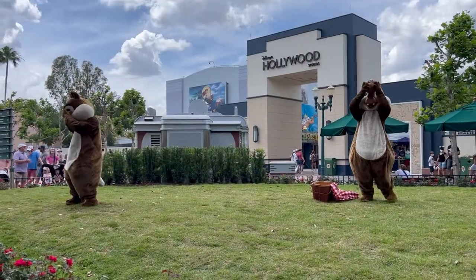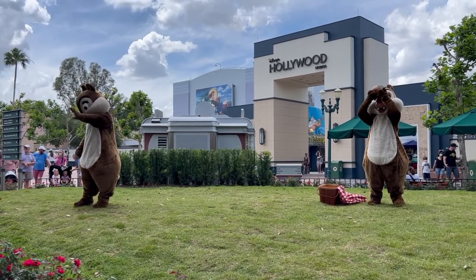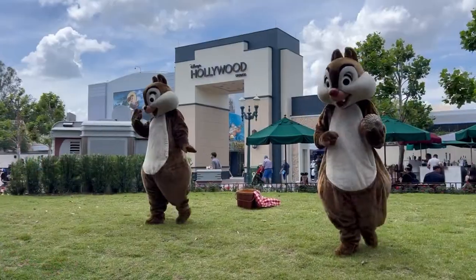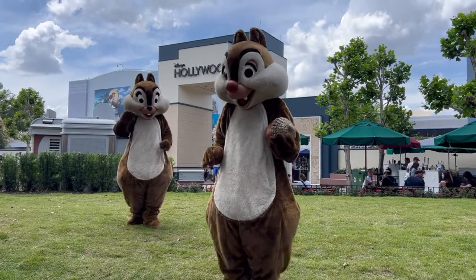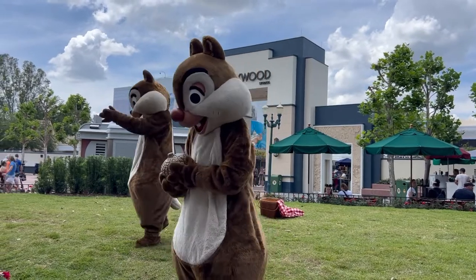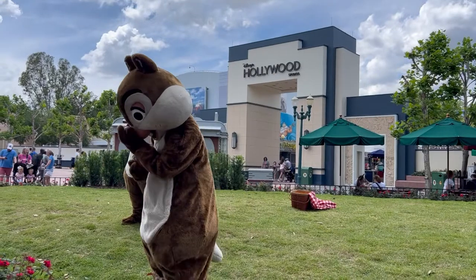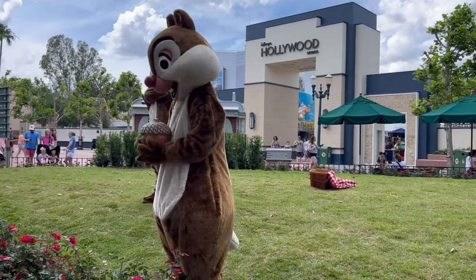Well, here's Chip and Dale. They're having a picnic. What a perfect day for a picnic. That's a big acorn. But they're big chipmunks, so that makes sense. You hungry? I am too. I think it's time for another snack, guys. Well, you guys have a great day.